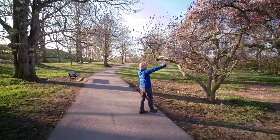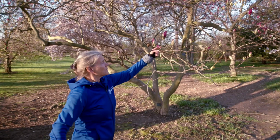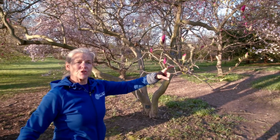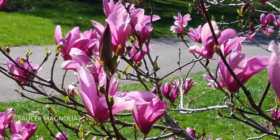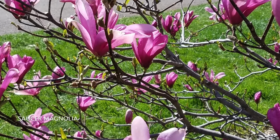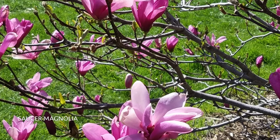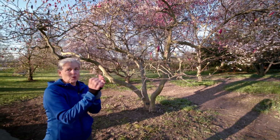Now you see the star magnolias with their white star-shaped petals. These are the saucer magnolias, and you can see they're just starting to go into bud. They're this beautiful deep pink to almost maroon color, and they will open up with the typical magnolia flower, but they will have larger petals and be pink and white.